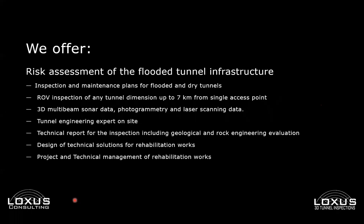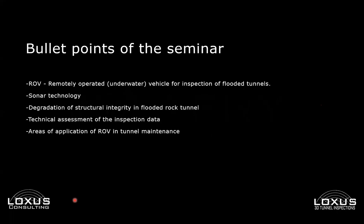Leaving the general introduction, we'll jump to the points of today's seminar. As mentioned, I will try to address, explain and visualize some points related to the ROV equipment or vehicle itself, for those who maybe haven't been in touch with that technology before. So I will try both to visualize and explain how it works.